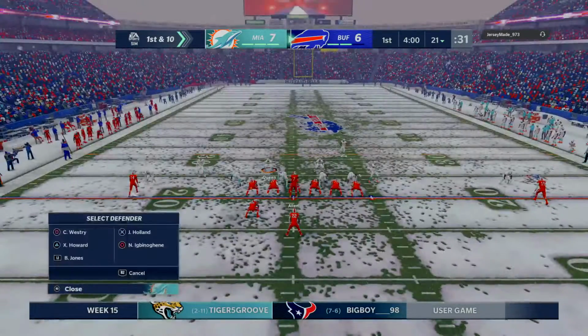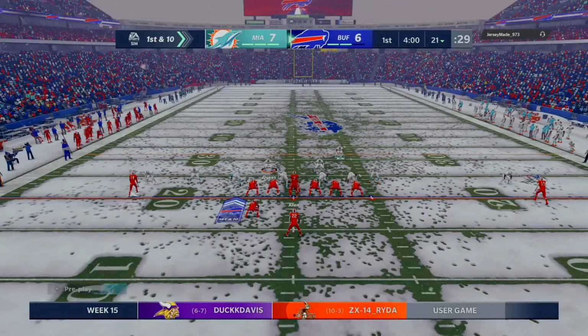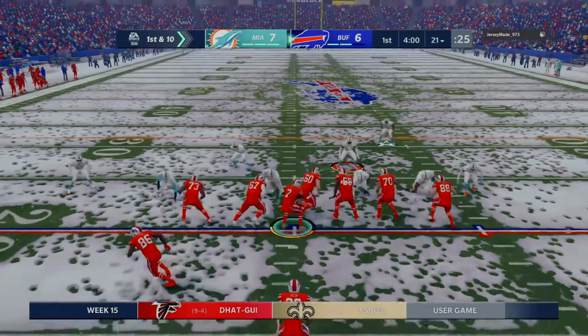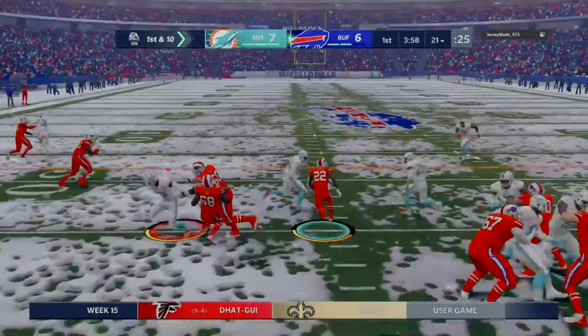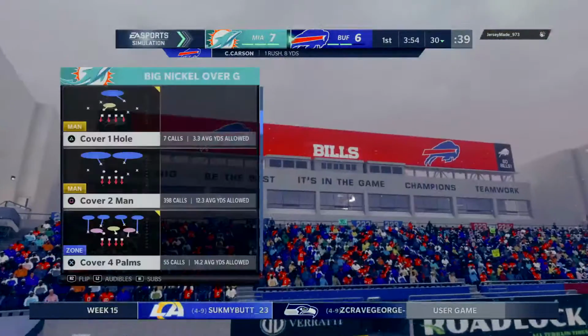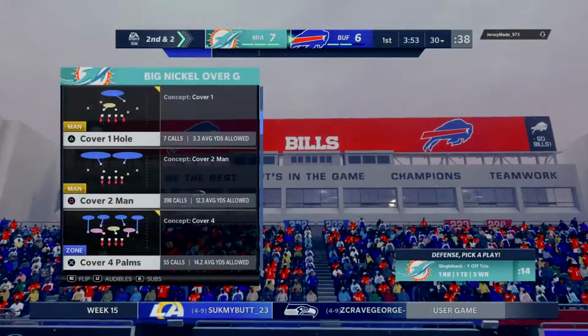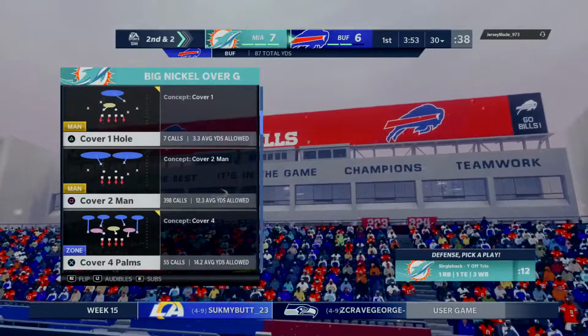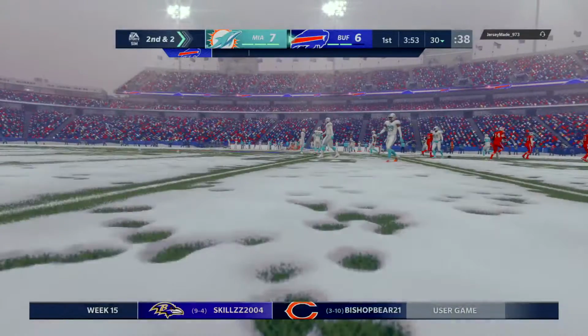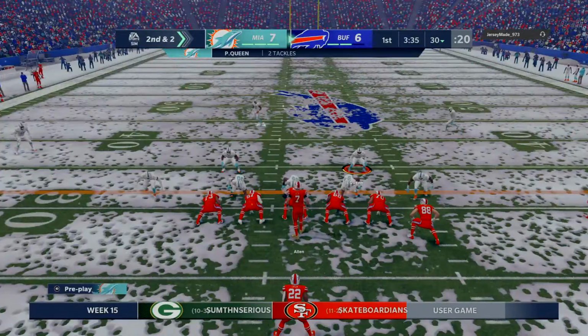Buffalo offense ready to go for their next drive. Right there, 54. This is the Oklahoma State alum, Chris Carson, and he'll go down right at the 30-yard line. 8 yards on the pickup, and now they'll have some options on 2nd and short. 2nd and 2 at the 30-yard line.